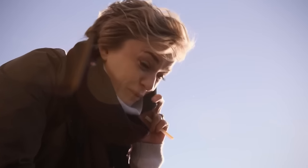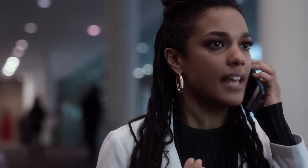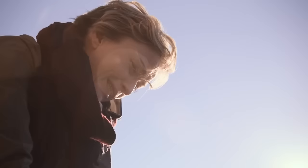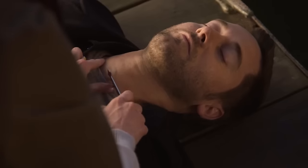What if it's not clean? What if I give him an infection? Georgia? Georgia, Max can't breathe. You need to help him breathe. You can do this. Okay. I did it.